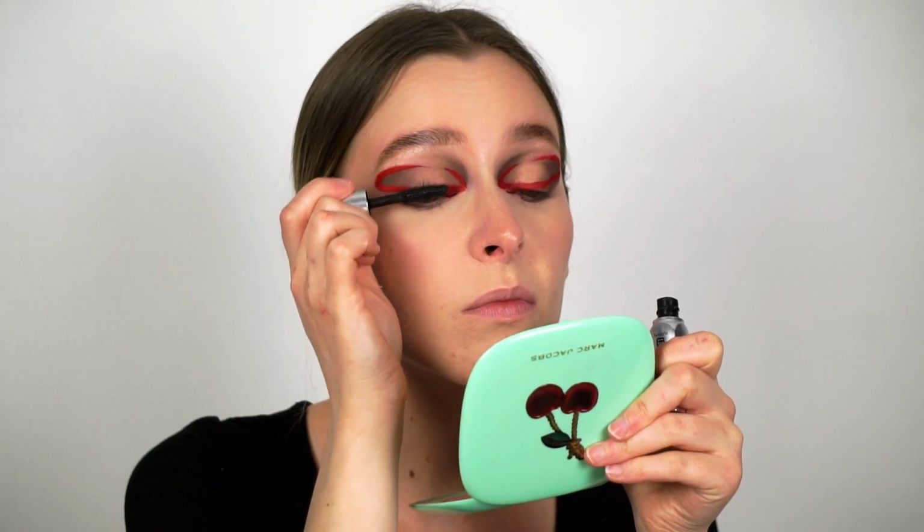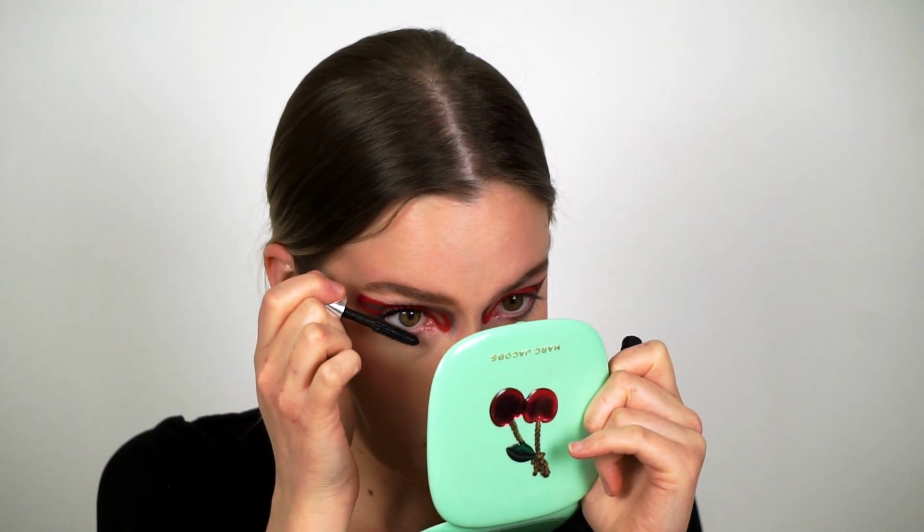Next, I'm just going to pop on some mascara. I'm going to be using my They're Real Magnet mascara from Benefit. This mascara I've been using non-stop. It's really, really good. And I'm also going to add a little bit on my lower lash line.